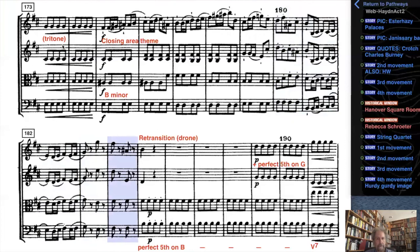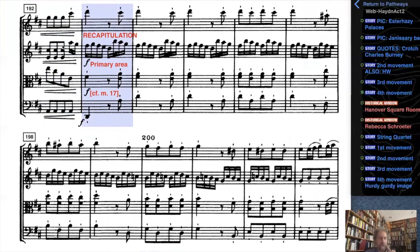And now this retransition is extraordinary because it's the drone again. But then he puts another perfect fifth on top. Now this recapitulation is extraordinary for a lot of reasons. First of all, Haydn leaves out the first 16 bars. He jumps right into what is really the transition.